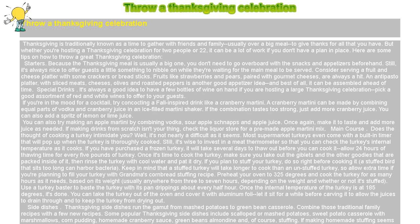Throw a Thanksgiving celebration. Thanksgiving is traditionally known as a time to gather with friends and family, usually over a big meal, to give thanks for all that you have. But whether you're hosting a Thanksgiving celebration for 2 people or 22, it can be a lot of work if you don't have a plan in place. Here are some tips on how to throw a great Thanksgiving celebration.